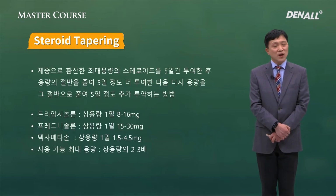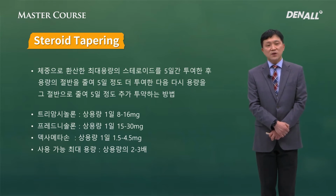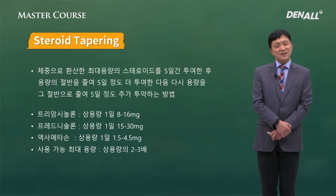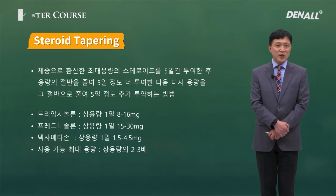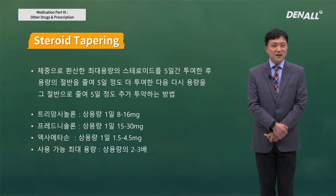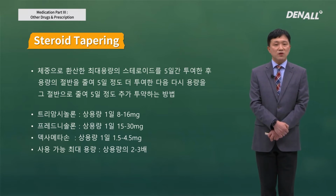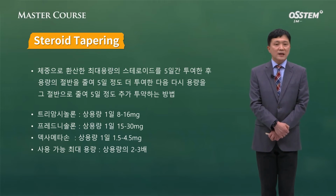Steroid is something not easy for us. In many occasions, I myself am not sure whether steroid should be given or not. Steroid is very effective, but the problem is the tapering. We are obsessed with the tapering. Steroid tapering is not that important when it is used for a short period of time, but tapering should be done in principle. So tapering is done based on body weight.